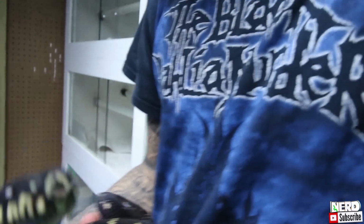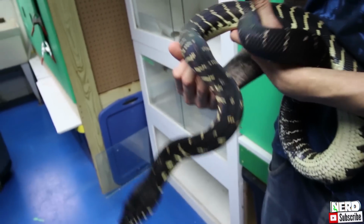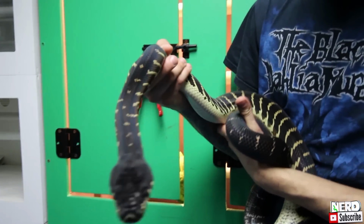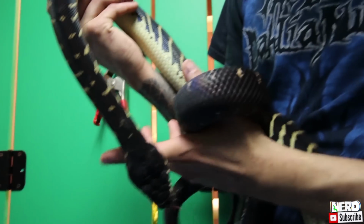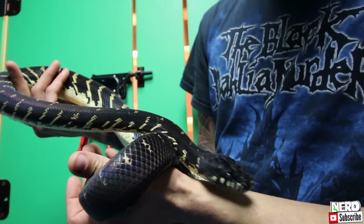Are they friendly? I mean, they're pretty good. So they're an arboreal snake. A lot of arboreal snakes can be kind of defensive when you go into their enclosure, but once you get them up in your hands, they're usually really good. Not too inclined to bite.